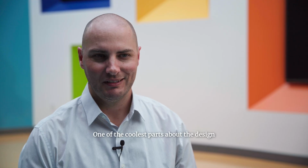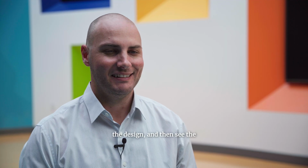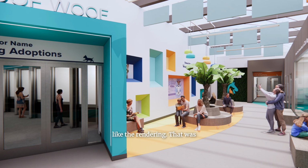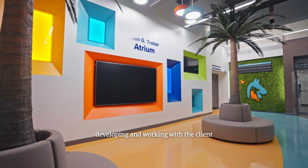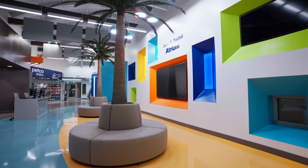One of the coolest parts about the design and construction process is seeing how these designs come to life, being able to communicate those ideas throughout the design, and then see the client's reaction when they see the finished space. And I'll never forget when the CEO walked into the space and said, "This looks exactly like the rendering." That was a really cool moment because it showed that everything that we had spent so much time developing and working with the client to bring their vision to life actually became a reality.